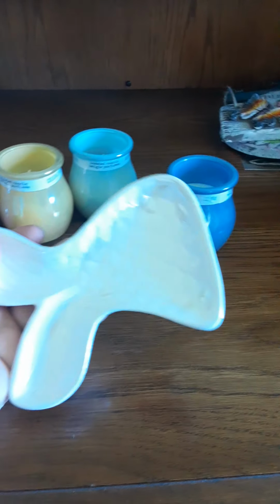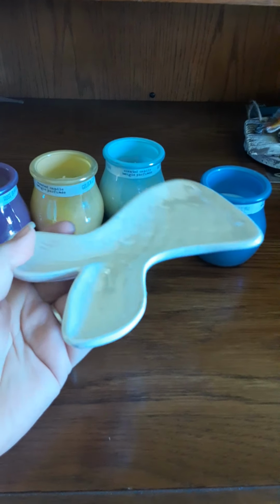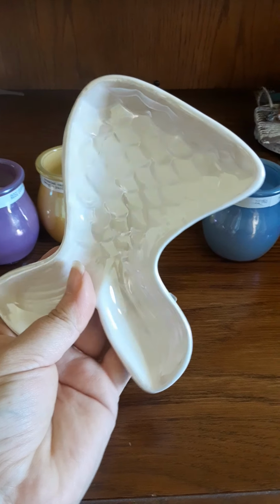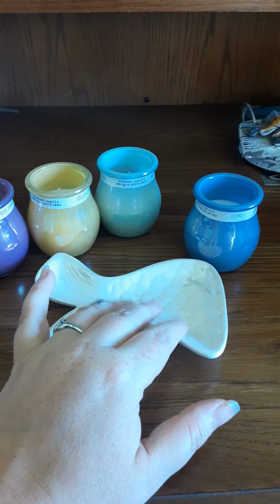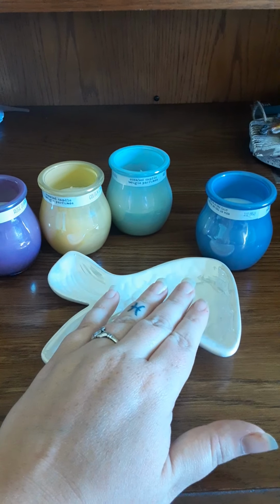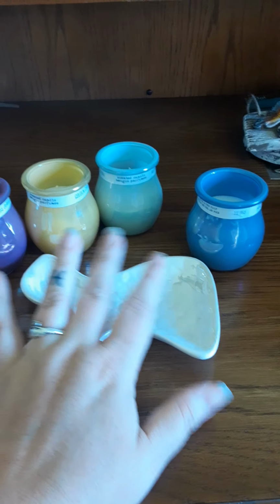I found this little, it's supposed to be a soap dish. This is a pearly type color too, and this one's white. They had them in different colors, but I tend to like the white pearly color. And so it's a mermaid tail, and it's a soap dish, but I'm going to use it as an offering dish for the water elementals, undines or mermaids, however you see them. I tend to just see them as mermaids. And so put together a little thing.